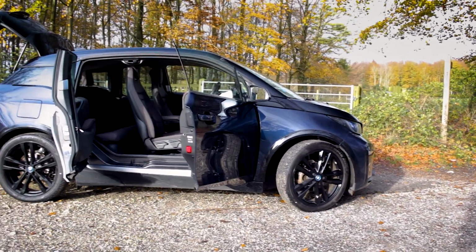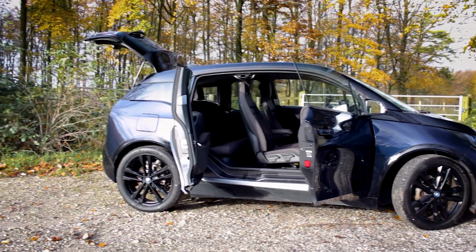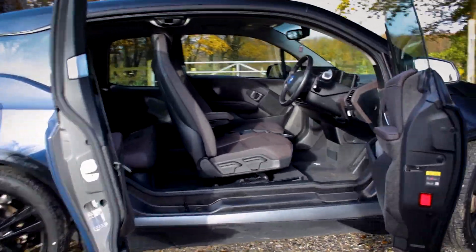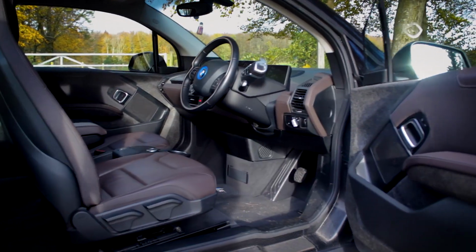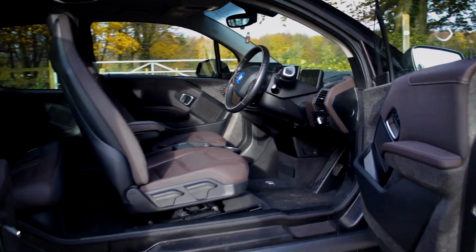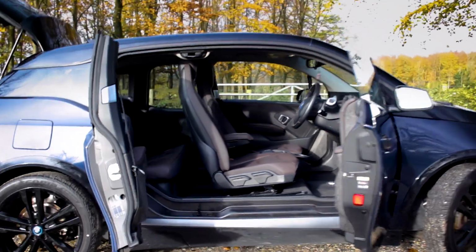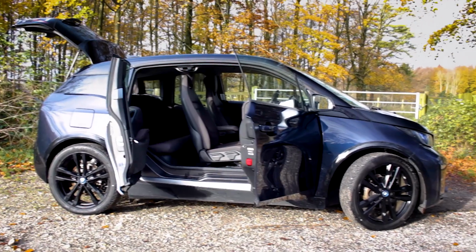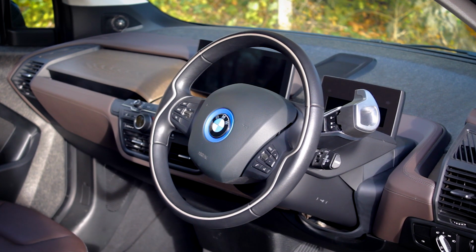Another super unique and iconic feature of this car is the clamshell doors, sometimes referred to as suicide doors. They make getting in and out of the rear of the car super easy and they just look so good. Although you have to remember to close the rear door before closing the front door, or you can do some damage to the paintwork.